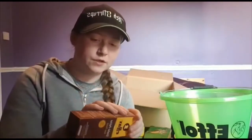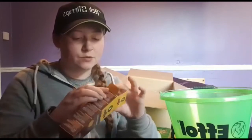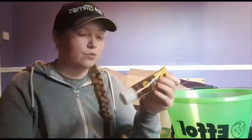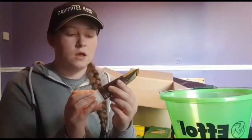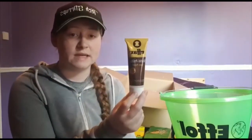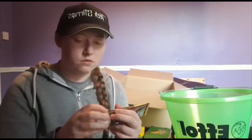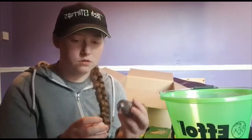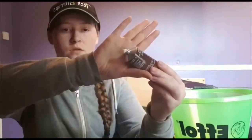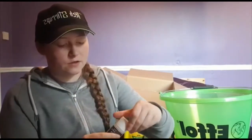Now this one's really good for polishing your boots. It gives them a really glossy shine. It's perfect for all leather types, and just gives them the perfect shine. Yeah, it's just like a cream. There you go. Oh, squeezed that out a bit too much. Wait for that to go in. There we go.